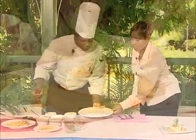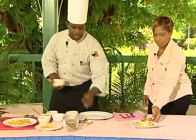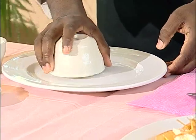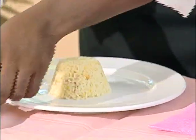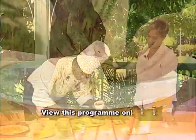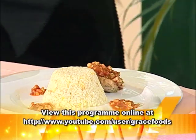Okay. And now for your lunch item, we're going to be serving pan-seared salmon. The pan-seared salmon is served with, you can have it with rice, you can have it with potatoes, but today we'll be using some rice. Here we go. And this is your jackfruit salsa. This is just a nice sauce that goes on well, has a lot of flavor to it. And it smells really good too.